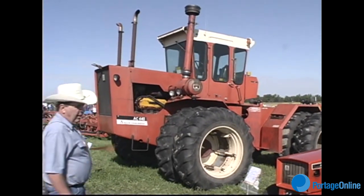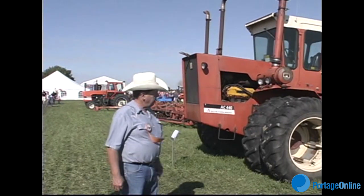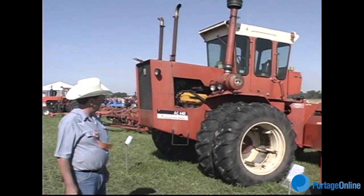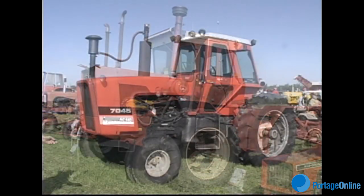Okay. We overlooked one of the 100 series tractors, the Model 440, built by Steiger in Fargo, North Dakota. And certainly a big horse with a Cummins engine here, and could do an awful lot of work.